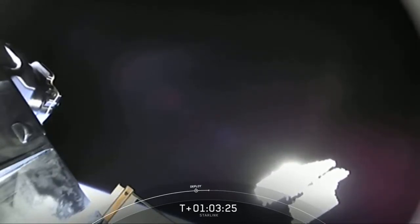There are no deployment mechanisms between those spacecraft, so they really are just slowly fanning out like a deck of cards into space. You can see those spacecraft starting to separate as they naturally glide away from each other. The sun is glinting pretty strongly off the panels and the bodies of those spacecraft, so it's tough to see them individually, but you can kind of see one breaking away from the pack right now. Those spacecraft will slowly disperse over time.